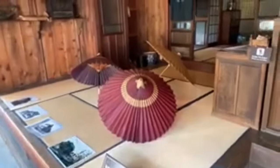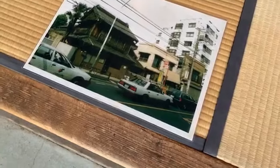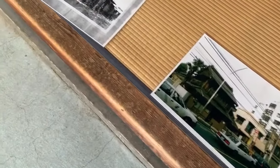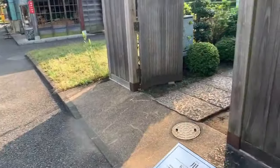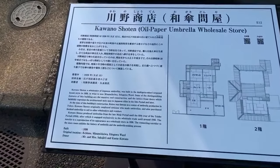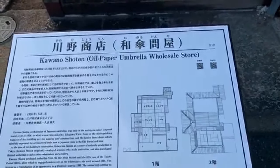Look at these amazing Japanese umbrellas. Oh, how awesome is that? Now this house, here's where it originally was in Tokyo or wherever. That's the original house in the Tokyo area, and they've actually brought it here. And here is the information. This is the Kawano Shoten, the oil paper umbrella wholesale store. It was built in 1926 in Edogawa Ward of Tokyo. Now you do have QR codes that you can check out the Japanese and the English information, which is still pretty cool.